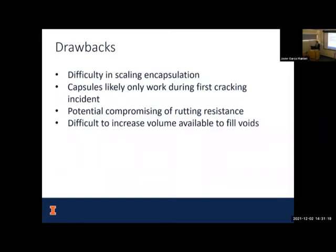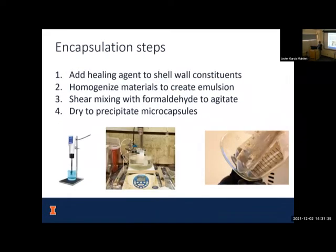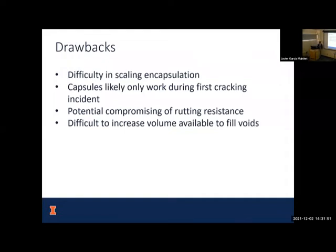Now, there are some serious drawbacks of this approach. I don't want to act like this approach is a silver bullet. Every presentation about microcapsule healing makes it seem like this approach is perfect. It's not. First of all, scaling the encapsulation is tricky, right? You have to spend all day synthesizing a very small amount of microcapsules. At the pavement scale, this is not a trivial task, right? We cannot do this. We don't have a procedure for doing this at a larger scale. Right now, this is mostly confined to the laboratory. So that's going to be a problem.